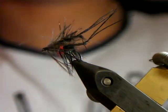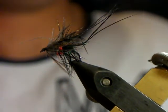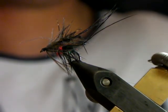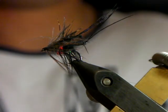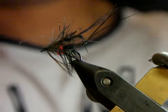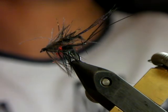But I promise you, have this in your leader and you're going to catch fish on it. It just looks so edible. It looks a lot more edible than a standard woolly bugger does. It's got life to it, and it moves. In the water, it pushes water. The CDC moves. The legs push water in different directions. Sometimes it spins on either side. So it's just got so much movement, and the fish look for that movement.